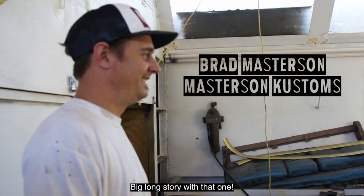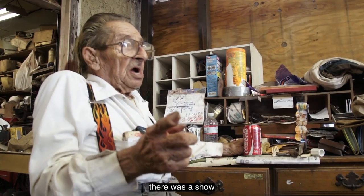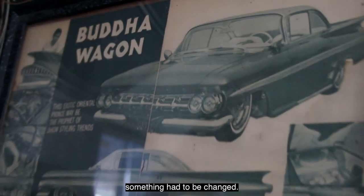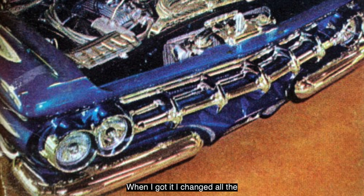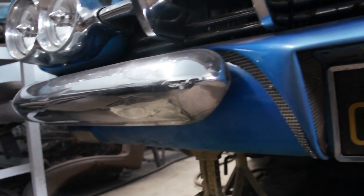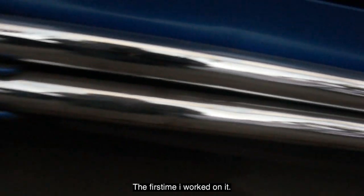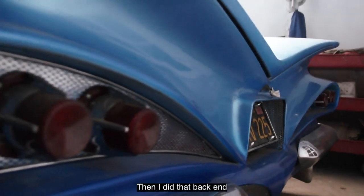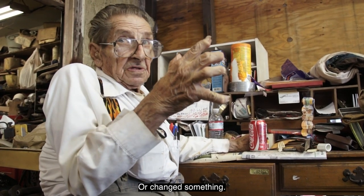The Buddha Buggy? Yeah. Big long story with that one. I did that car in pieces. Every time there was a show, something had to be changed. The grill was put in by Tap's. When I got it, I changed all the bumpers and the license plates. And the first time I worked on it, I think I put the pipes on it. Then I did that back in. Seven times we changed something.